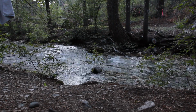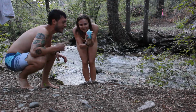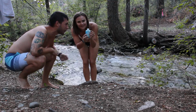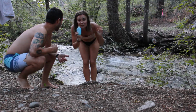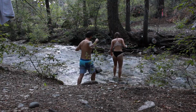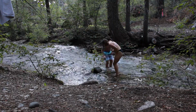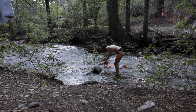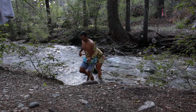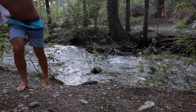We don't have any other shower options for the next 3 days. We do have some biodegradable wilderness wash, so we are not polluting this environment. It's suitable for fresh and salt water. Experience of a lifetime.